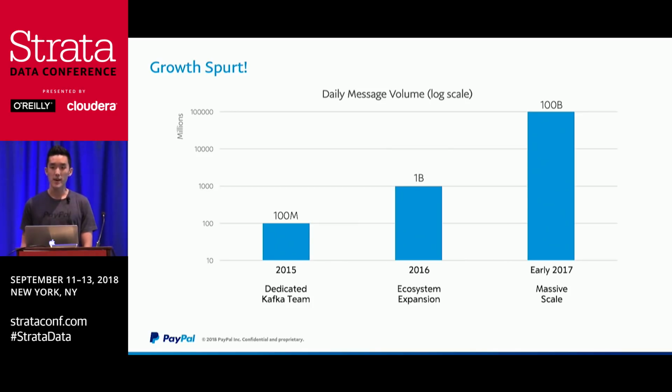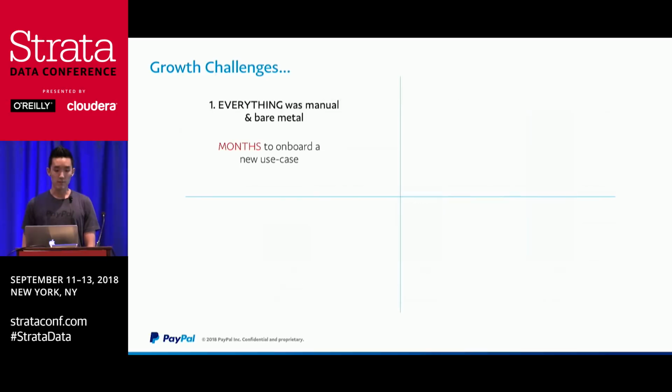But as we rapidly expanded, we began to encounter various challenges. The first challenge was that everything was manual and bare metal. We didn't have automated tools to do simple things such as set up a new broker or set up a new mirror maker. So operational work took a long time. It would take up to months sometimes to onboard a new use case, especially if new hardware was required.